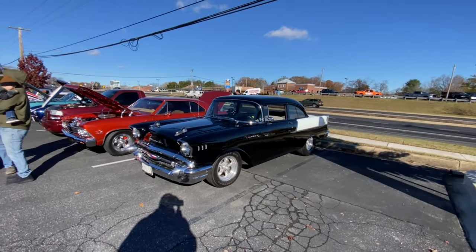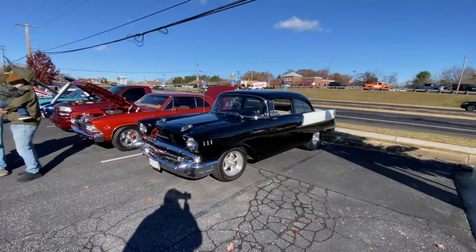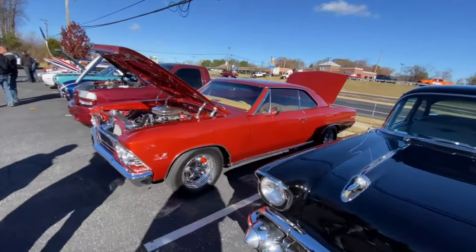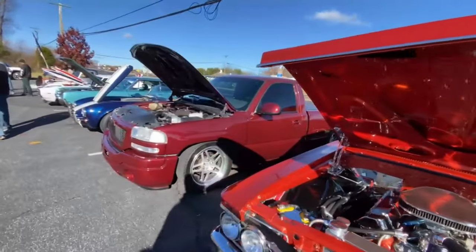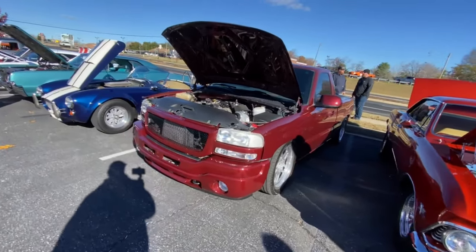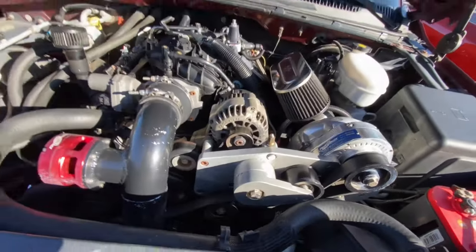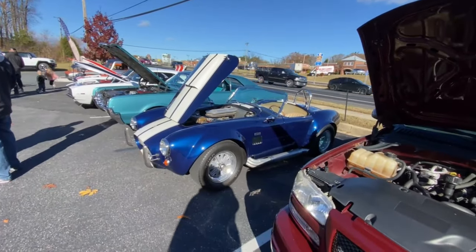Check out this 57 Chevy. It's neat. It's a 150 model. Black, white. A 66 Chevelle. Nice day. It's about 50 degrees out. Nice truck. Pro Charger on. Cobra.